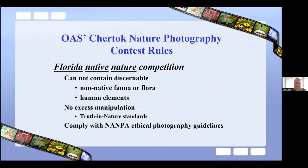The subject matter has to be native to Florida. Plants and animals have to be native. The subject matter cannot contain humans or human artifacts. That goes to the natural Florida element. And the subject matter cannot be excessively manipulated. In addition, all of the photos need to be taken while complying with the North American Nature Photography Association's ethical field practices, and that's for the health and safety of wildlife and wild places, and also for you. NANPA, the North American Nature Photography Association, promotes responsible nature photography, and so does Orange Audubon Society.